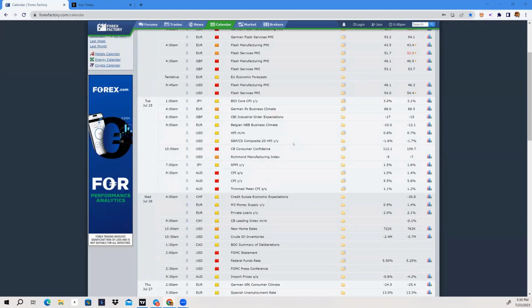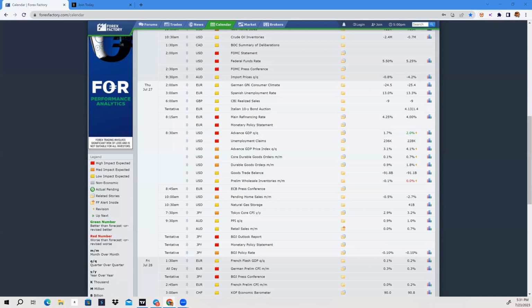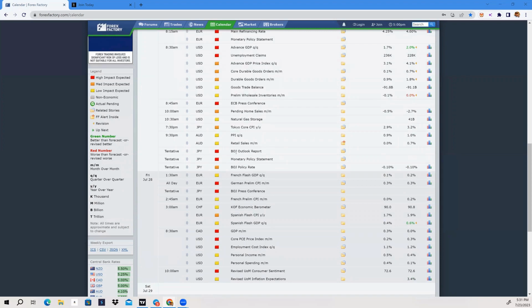Tuesday, we have some consumer confidence news, and we have some Australian dollar CPI news later on that evening. Okay, Wednesday, again, we have FOMC at 2 p.m. And then going into Thursday, again, we have some Euro news at 8:15, unemployment claims and GDP news at 8:30 on Thursday. Then some more news coming out later on, some Euro news, okay? And then we have some JPY news later on that evening.